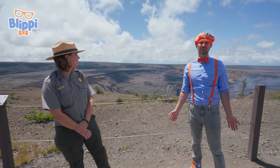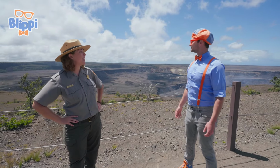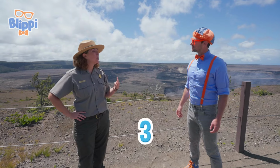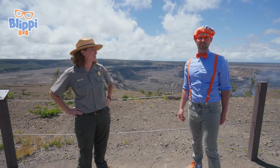Wow, that's really cool. So is this the only volcano that you folks have here? Blippi, guess how many volcanoes you can see right now? One? The answer is actually three. We have five volcanoes on our island total, and we can see three of them right here. Do you want to go see the others? Yeah, let's go. All right, let's go.